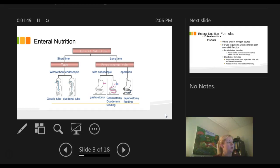So here is just a picture here that gives you an example. There's a gastric and duodenal tube. That just means how far the tube is going to go down. Usually it's an NG tube we see, and you guys will learn that.